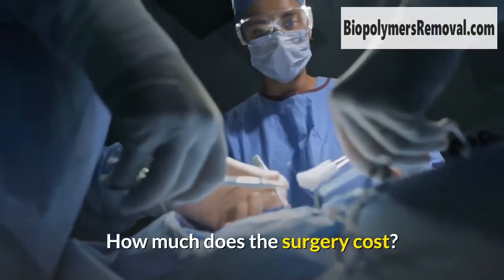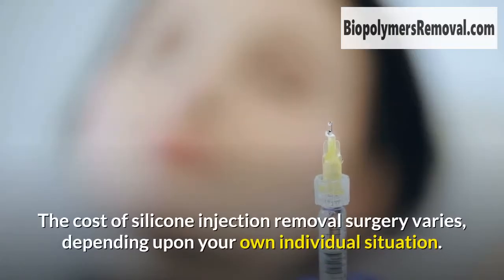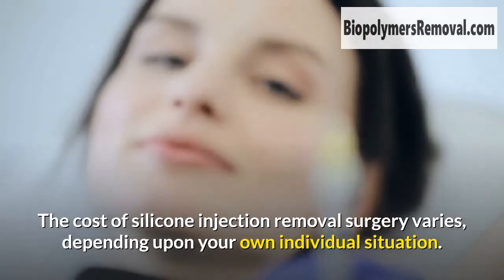How much does the surgery cost? The cost of silicone injection removal surgery varies, depending upon your own individual situation.